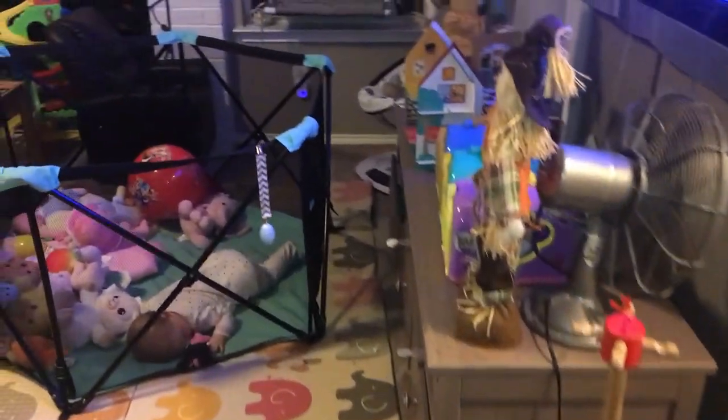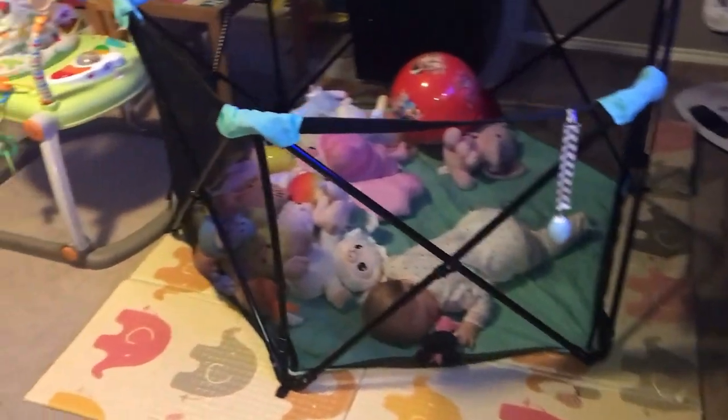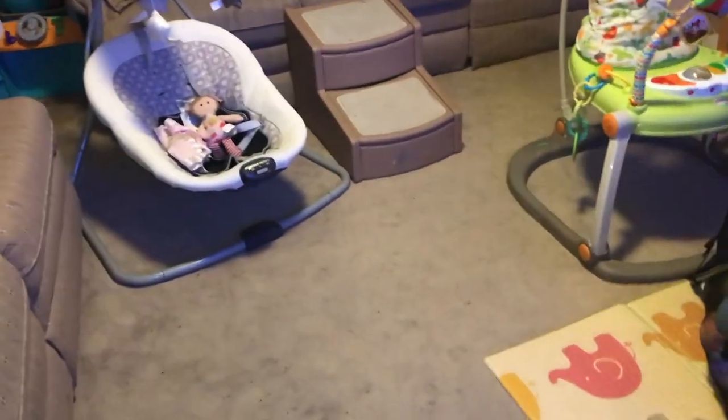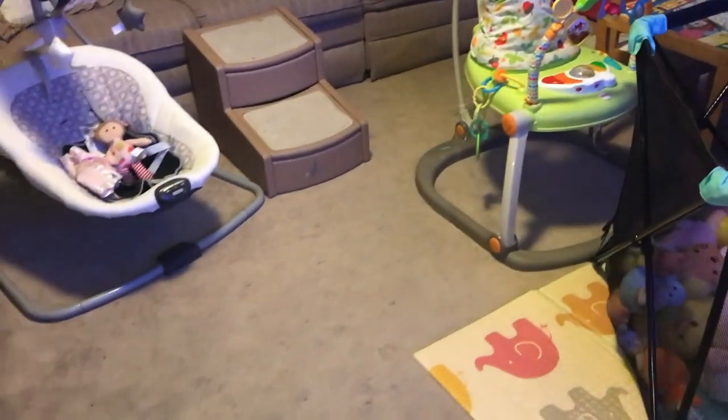Okay, so here is the final product of my cleaning. Baby girl's asleep. Cat's up there. It's not perfect, but I had to get it clean. It looks a lot better.